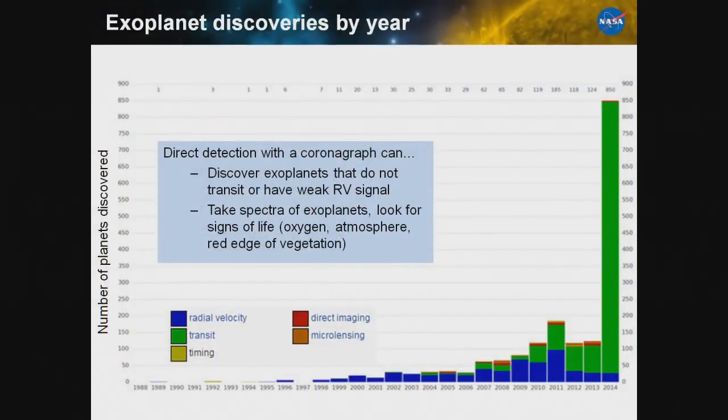So exoplanet science has really taken off over the last couple decades. This is a chart of the planets that have been discovered on a yearly basis over the last couple years, and you can see there's been an exponential increase. The majority of these are attributed to the indirect detection techniques, for the most part transit and radial velocity. And these techniques are great for finding certain kinds of planets, but there are inherently some planets that are not capable of being found with these techniques. So that's where direct detection can somewhat help out.